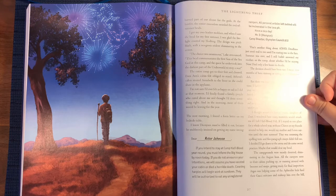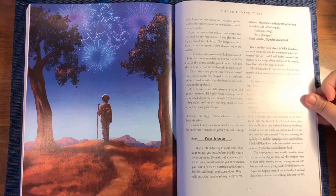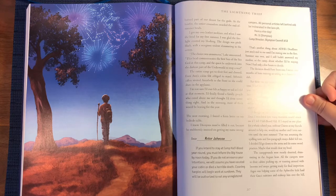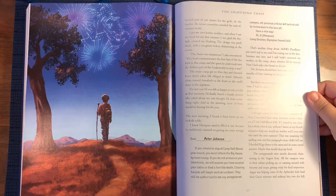I'm not sure I'd ever felt as happy or sad as I did at that moment. I finally found a family, people who cared about me and thought I'd done something right. And in the morning, most of them would be leaving for a year. The next morning, I found a form letter on my bedside table.